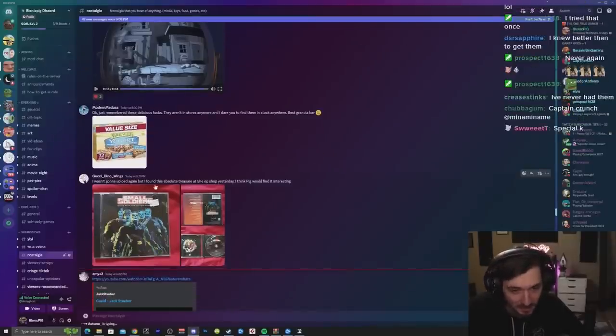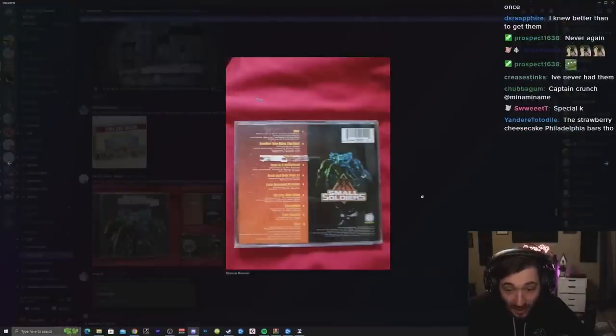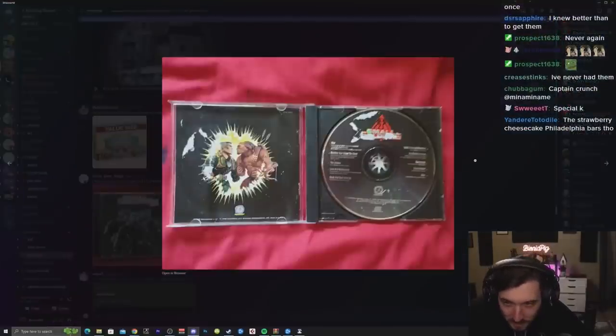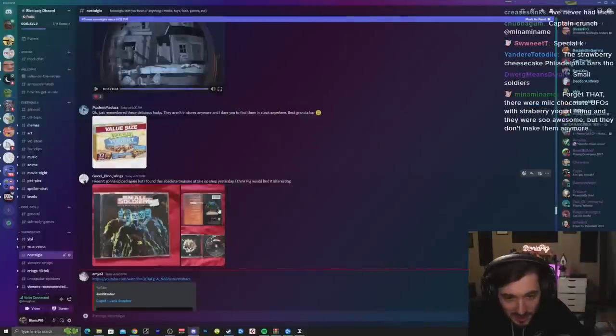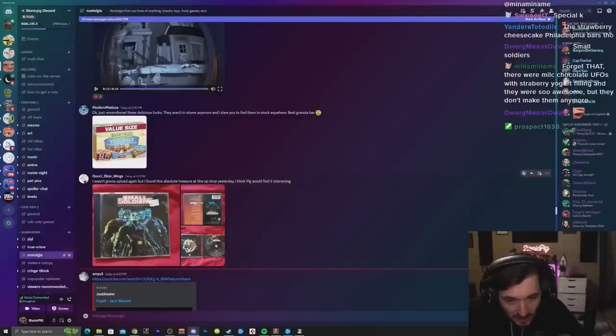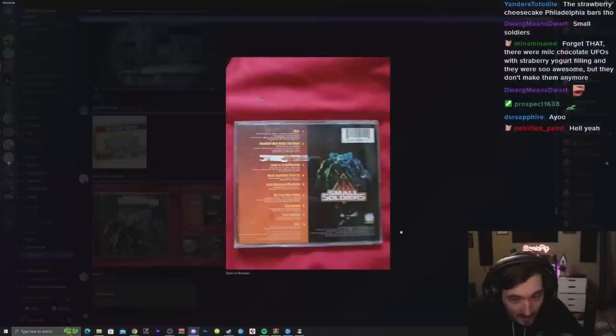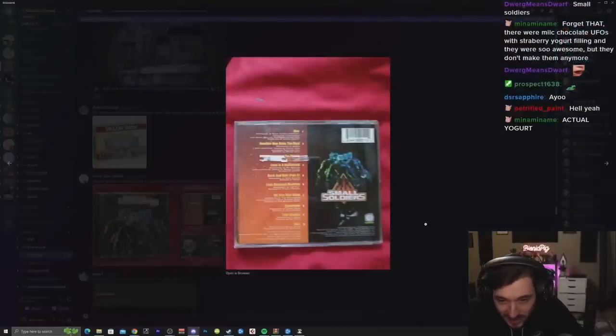Small Soldiers. Wait, is this the video game or the movie? Wait, this is a soundtrack? There was a Small Soldiers soundtrack? Wasn't gonna upload again, but I found this absolute treasure at the OP shop yesterday. I think Pig will find this. That is so cool. What the fuck? That's so cool.